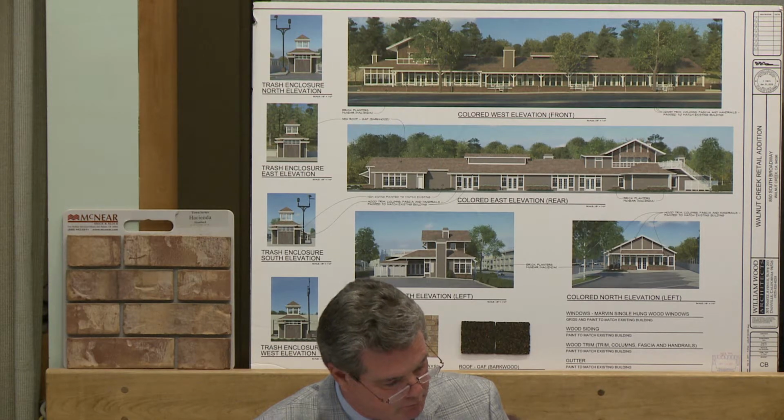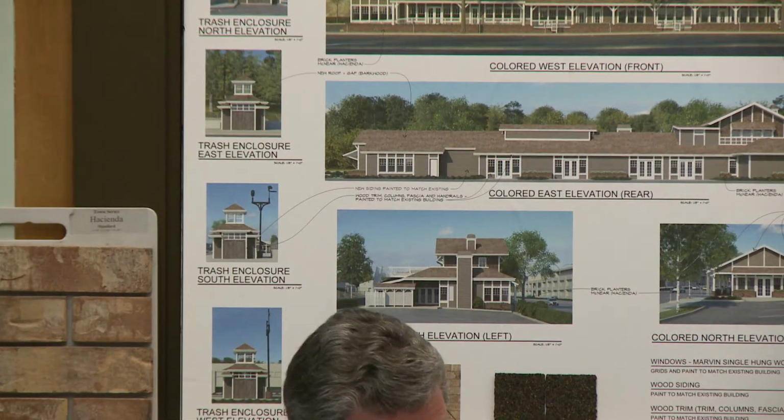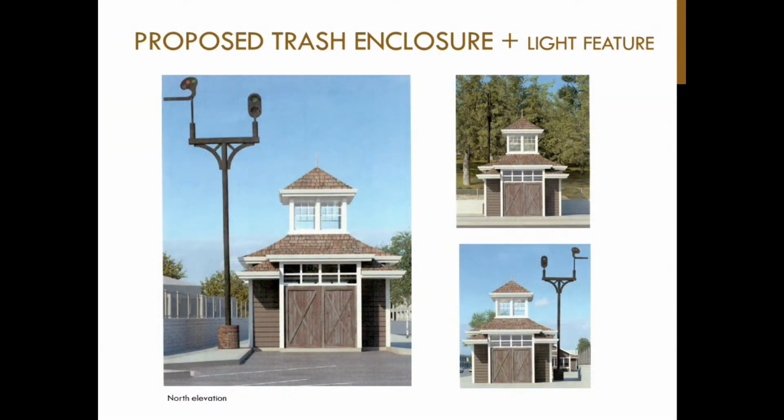Nice. And then on the trash enclosure, you have doors on all four sides, or simulated doors on three sides? Is that really what a switching building would have on it? With four doors, it seems like maybe one side wouldn't have doors, but I'm just curious.